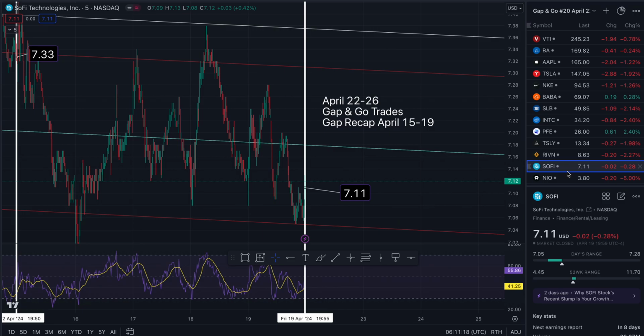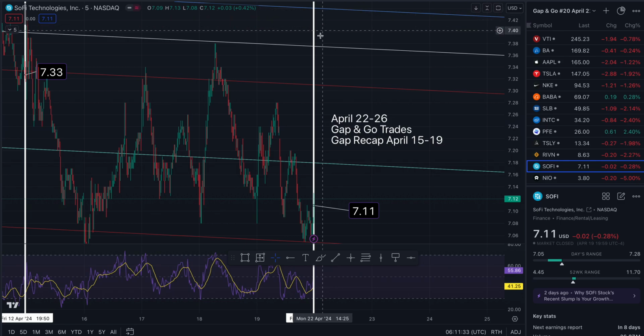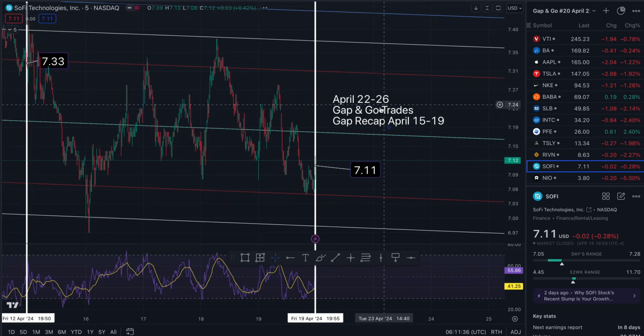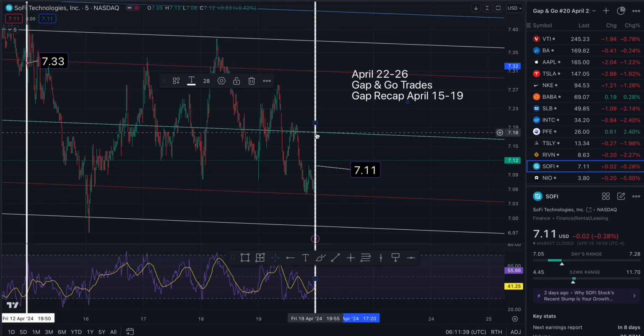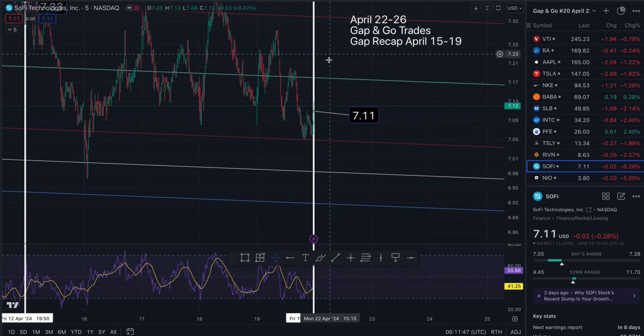So the next one is Sofi. We ended the week at $7.11, down 0.28%. To the north side takes us to resistance. From where we are down here, this is resistance, as well as this spot, and this spot, and your potential take profit areas. So the baseline, 7.18, 7.31, 7.37, and 7.44. To the south side, 7.05, 6.98, and 6.92.